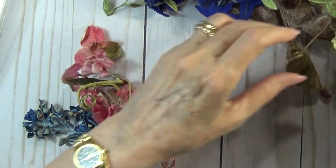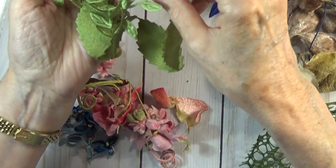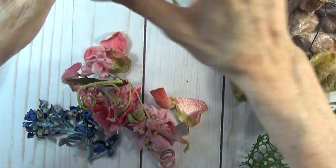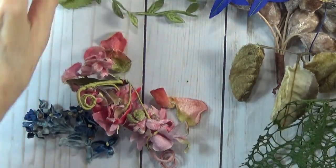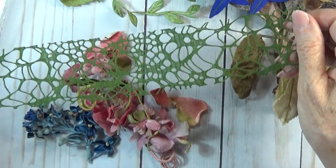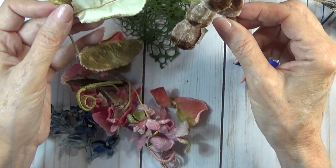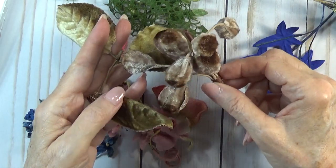These pieces are contemporary. This is the vining, silk vining, and these are suede-like leaves that can be separated, so there's a piece of that. This, I don't know where I got that from, but it just calls out to me for craft use. I have some of these velvet mid-century millinery flowers and leaves.